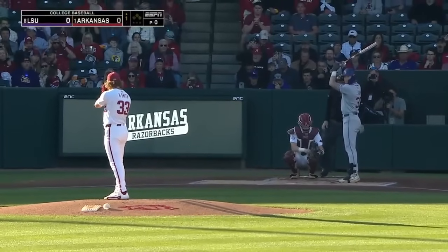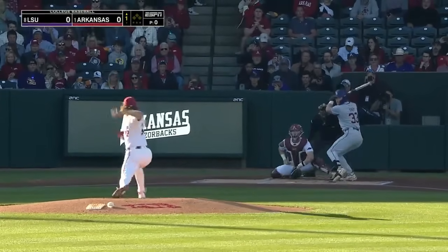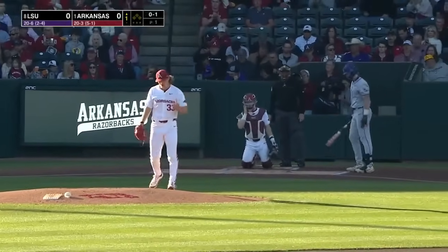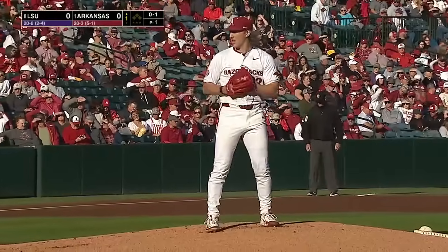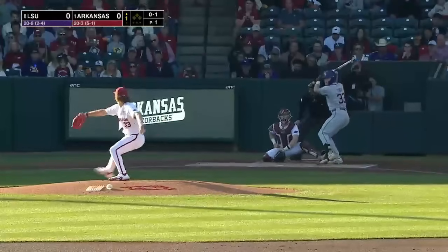Just the seventh start of the season for Fry, and on a picture-perfect night in Northwest Arkansas, we are underway. Game one and 98 out of the gate. Let's go. All right, then. He's going to live 95 to 98. Could show you a little bit more, and he's had the ability to carry velocity this year.